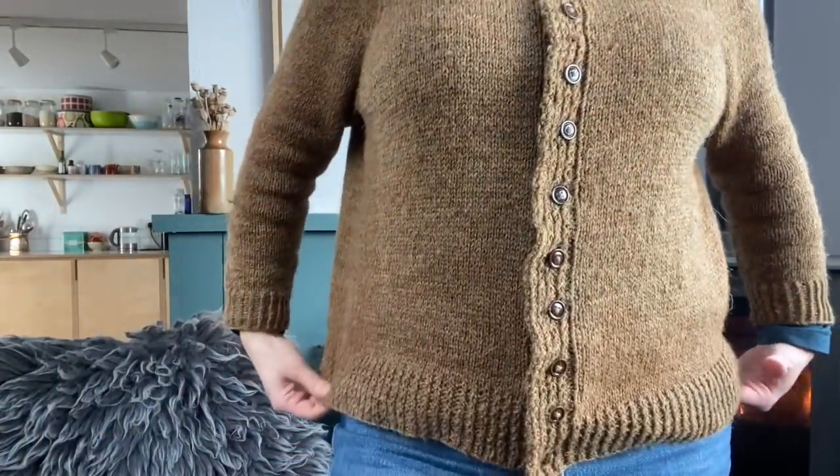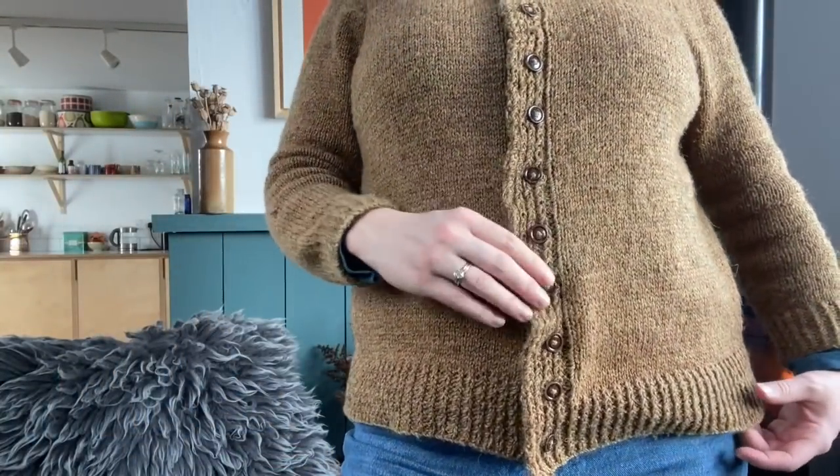Now, I suppose we should talk about this finished object. This is the Ultimate Lazy Cardigan by Albina McLaughlin.